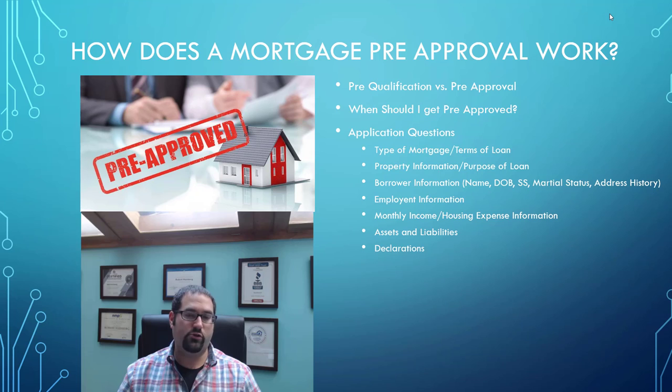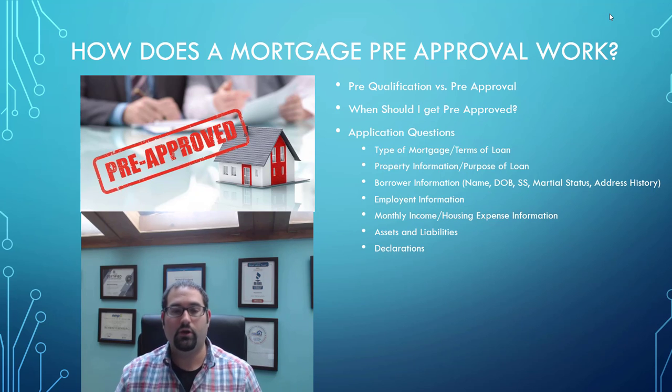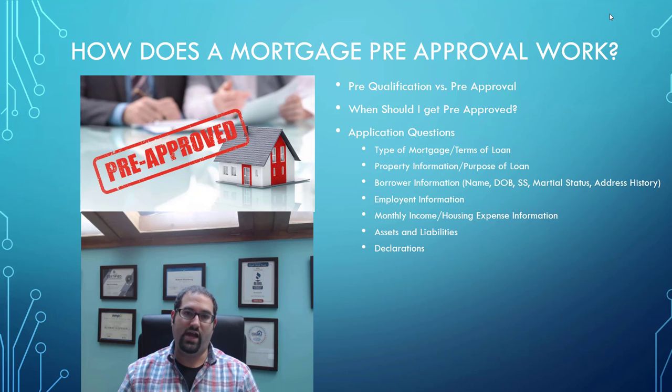Even if we're not going to use those assets for the down payment or closing, it still is helpful to have the information. It'll strengthen your loan application to the underwriter if they know that you've got other assets that are not being used. And then liabilities are going to be all your debts. So you'll want to let your lender know right up front about any major debts that you have: credit card debt, auto loans, student loans, personal loans, etc. And they will typically see these on your credit report as well and import them into your loan application.